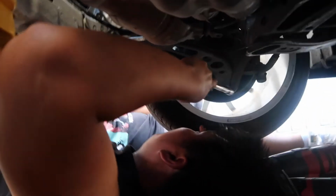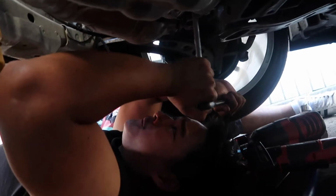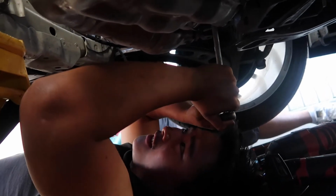Ooh, peanut muscles. Damn. 40 pounds. Damn, look at that farmer's tan. Ready? Oh yeah, get your Filipino. Asian power. Asian power. Sorry, American power.